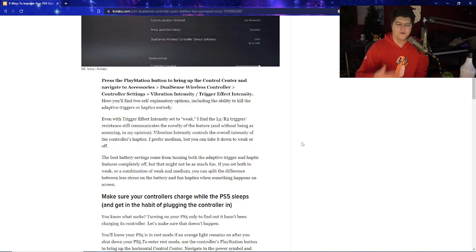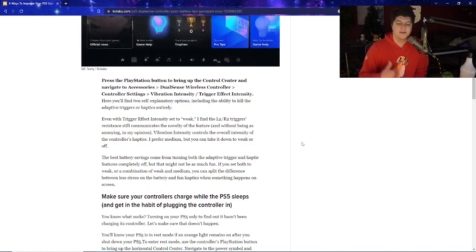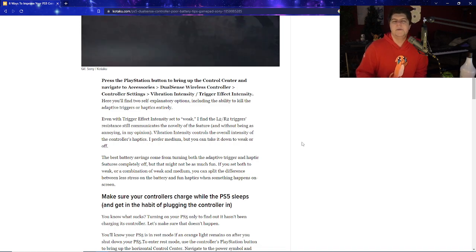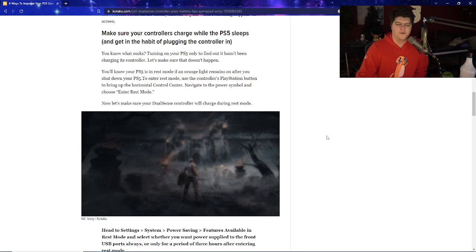So basically, you just have to go through the whole settings over here too. They also say they set it to weak just to have the novelty of it and still experience it. But at the end of the day, it's not really that much of a big difference, which makes sense too. So if you want to turn it completely off, that's the best way to save your battery.